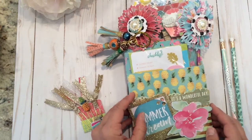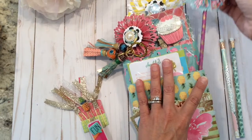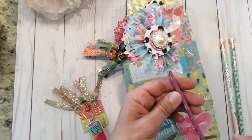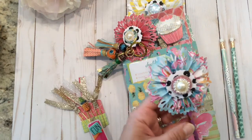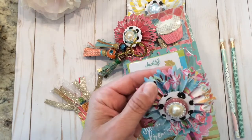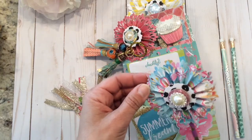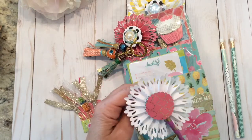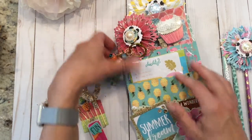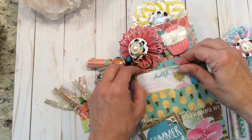Okay, gosh, I don't know where to go next. I'm so excited. Let's see. Ooh, I'll just start with this. Oh, gorgeous. Look at that. Oh, so pretty. Ooh, I love that bling in the center. Oh, look at that. How did you do this? I'm not a wand maker. How did you do this? Oh, so pretty. Yeah, let's see.